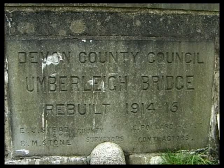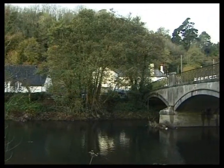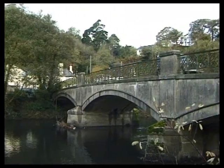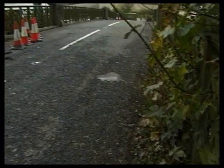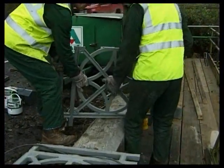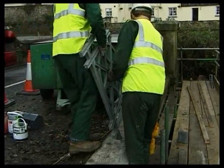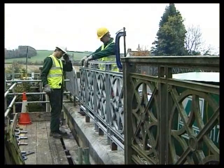Umberleigh Bridge in Devon, with its decorative cast iron parapet, was originally built in Victorian times to carry rather less traffic than it does now. Damage caused by a farm trailer was repaired by casting new panels to match the originals. The original grey or flake grade of cast iron was used, but a stronger, more ductile grade of iron called spheroidal graphite is also available for highly stressed applications.